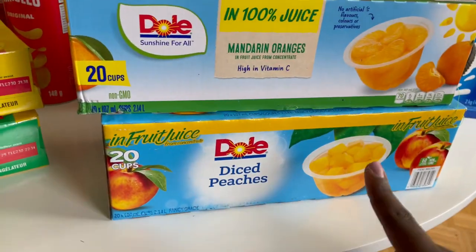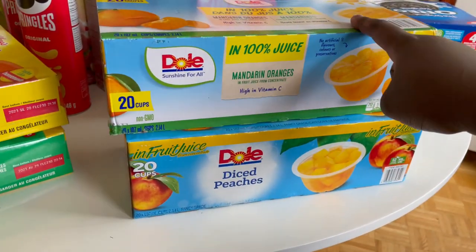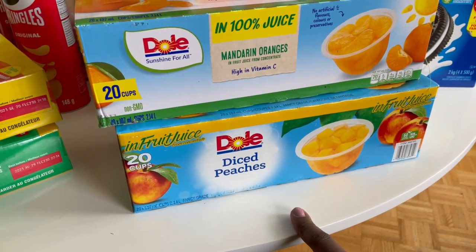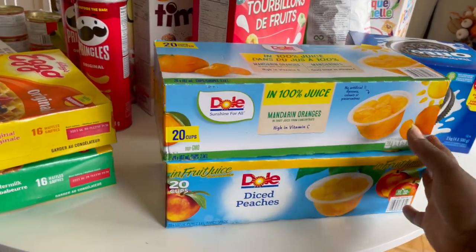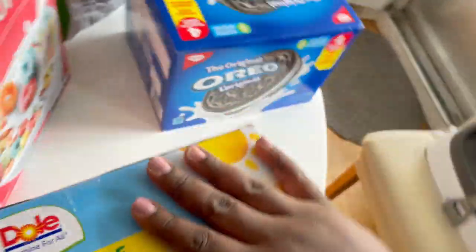And then these are also for the girls' lunches. So each comes with 20 cups. And what I like to do is I just take 10 out of this and 10 out of this. I pack them into the fridge and then I put the other 20 away. These two cases will probably hold me for about 3 weeks with my kids, especially because I have fresh fruits. So we stocked up on these as well.